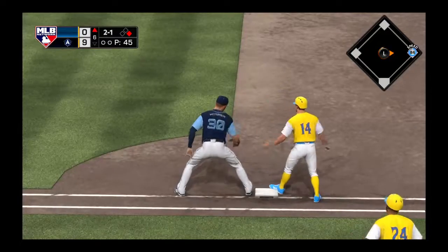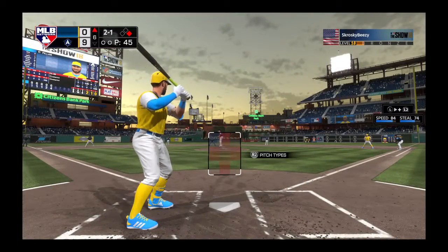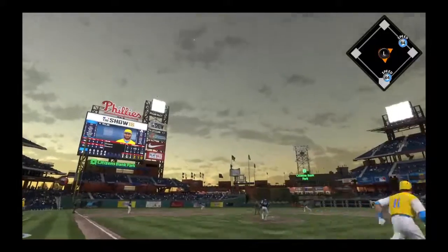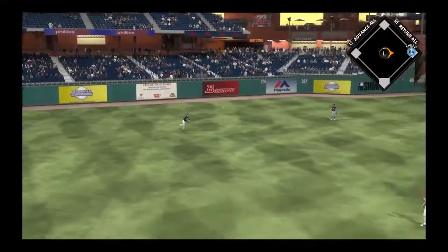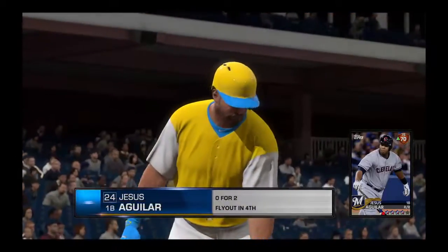Here's a look over to first, but he's safe at first as he gets back in time. Ready to deal. Here's the 2-1. Pulled high in the air out to left field. Hoskins is right there as he puts it away. No problem for the first down.